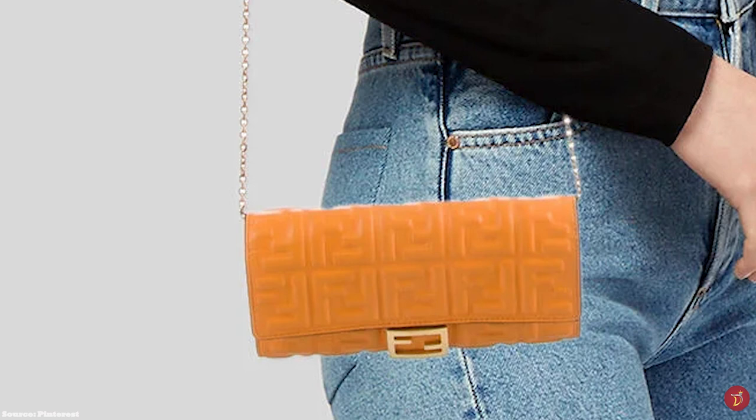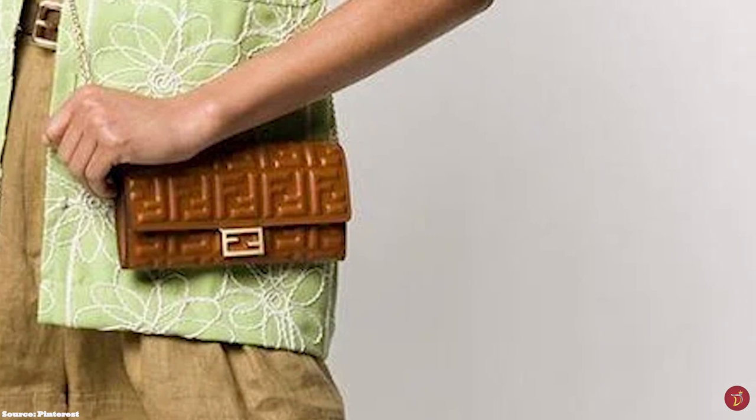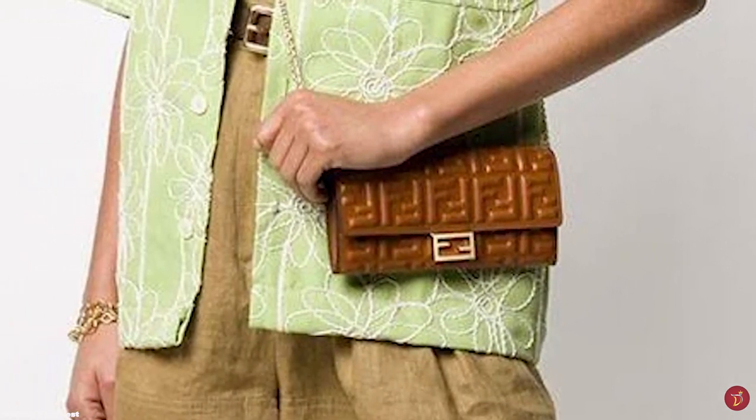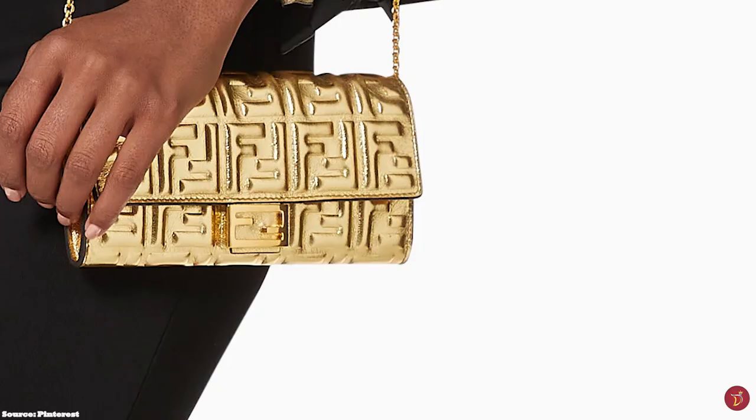The Fendi Baguette Continental Wallet on Chain is commonly crafted with premium durable Nappa leather and is typically embossed all over with the iconic Fendi double F motif all over the wallet on chain. There is also the fabric option in the signature Fendi jacquard with the double F embroidered all over too.